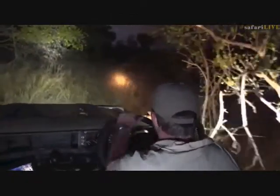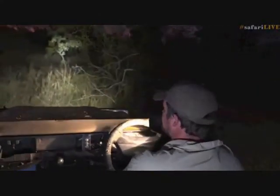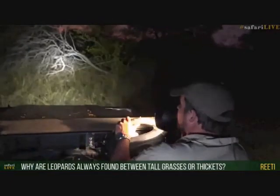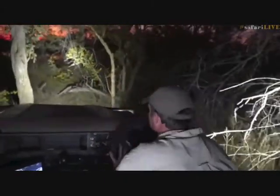But I think we might have lost him, because I know the other vehicle is asking me if we can see him, and I can't see him. Ah, there we go, there he is. So Rita, you're wondering why leopards are always found in tall grasses or thickets. Well, it's because they can camouflage here, and a leopard is an ambush predator, which means that any time it can camouflage is a good time.